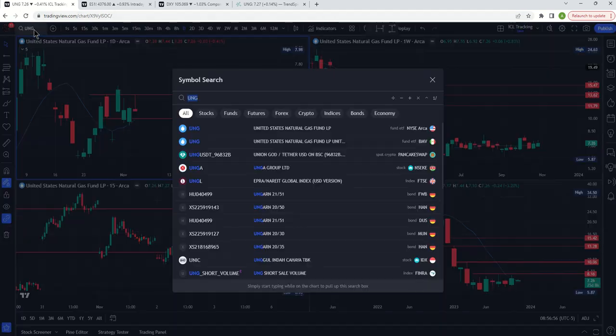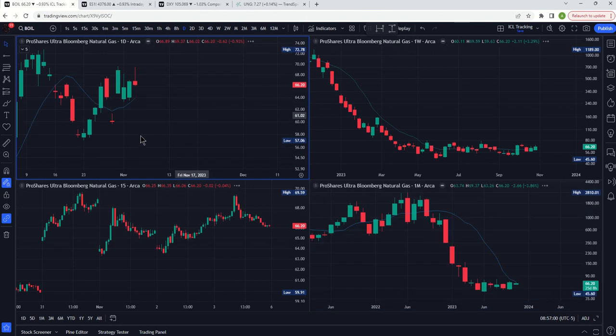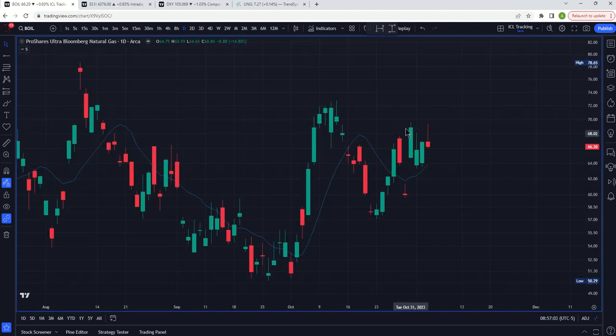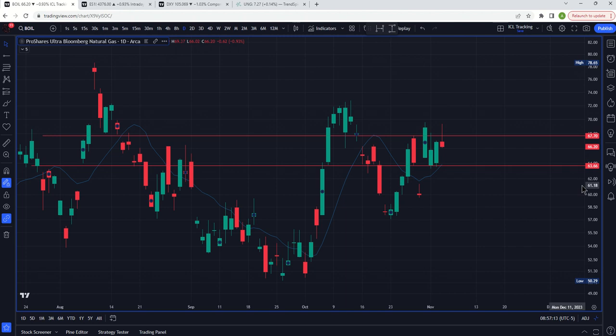What about BOIL? Same ominous candle for BOIL, which makes sense. Again, same kind of idea. We're really tightening up into this range here, between 68 and 63 and a half, something like that.